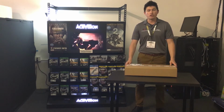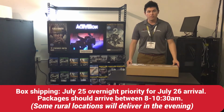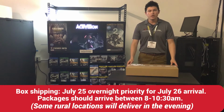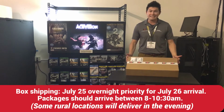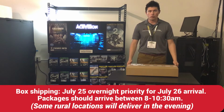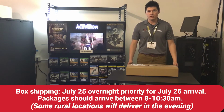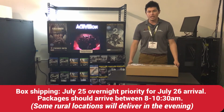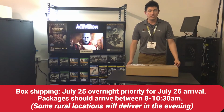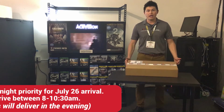For this project, we are shipping a box directly to your house on July 25th via FedEx Priority Overnight. What that means is that some of you will receive this box before 8 a.m. or 10 a.m., and in some very rare cases, if you live in a rural area, you will receive it in the afternoon or even in the evening. So please make sure to double check the tracking number on your work order on July 25th in the evening, and FedEx will give you an estimated time of arrival of this box.